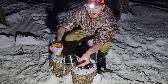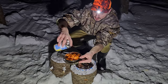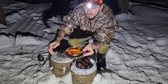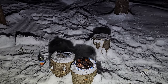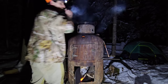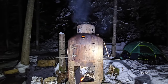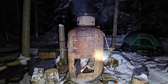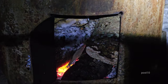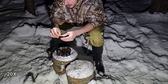Put them into the pan. Here we go. And put them up on top of the stove for like 10 minutes. Maybe 10 minutes. It's basically just hot air coming out the top. Hasn't really fired up that much yet. See the fire down below? It's still got to climb up between all those logs. And they're big logs, it'll take a bit.